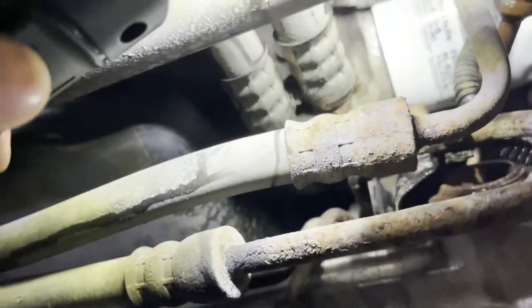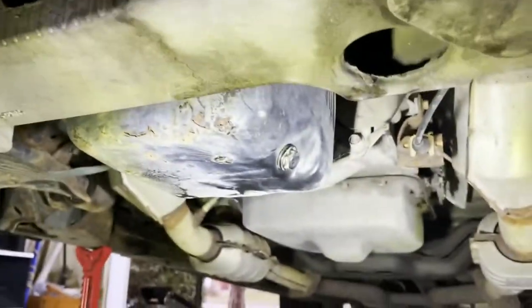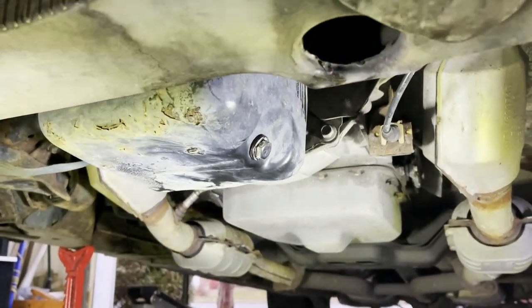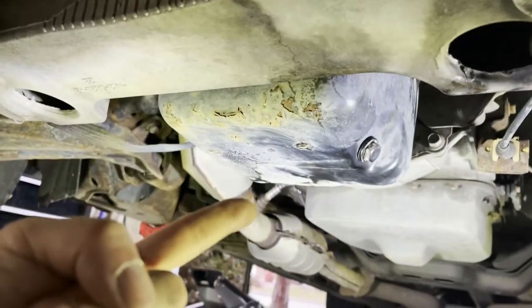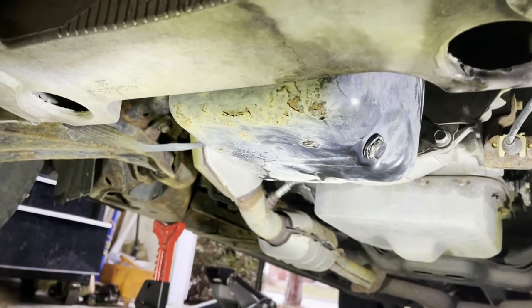Now for the filter. No leaks. Clean as a whistle. Not too tight. Never tighten things too much. No reflection of oil in light. So I'd say we are good to finish this.